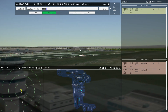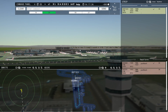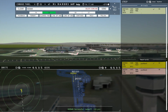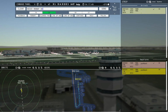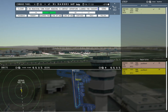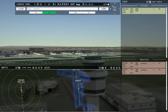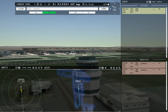Velocity 331. Velocity. That's how you do it. Velocity 331, runway 34, climb to 2000 on reaching, turn right heading 010, contact departure, cleared for takeoff. Runway 34 climb to 2000 on reaching, turn right heading 10, contact departure, cleared for takeoff, Velocity 331. So it's Velocity, guys. It answered every time. Isn't that something? Isn't it amazing?